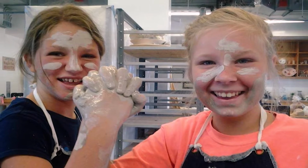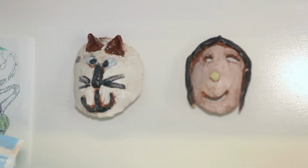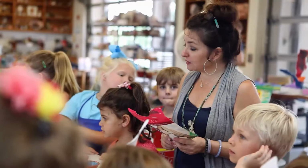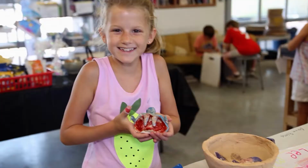It's the best art camp I've ever been to. You do pottery, I've never done pottery before. It's really fun. I thought it was just amazing. You could make such cool things out of just regular clay that comes from the ground.